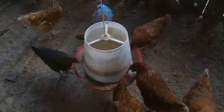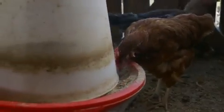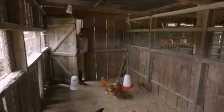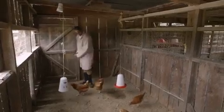Kienyeji are free-range local chickens. Most farmers feed Kienyeji the same food throughout their lives. But Unga have developed 3 different feeds, each targeted at a different age group. We find out what these are and the benefits that they bring.